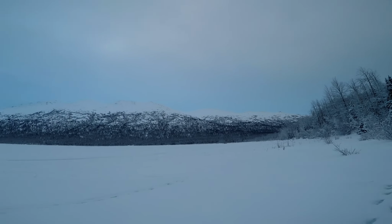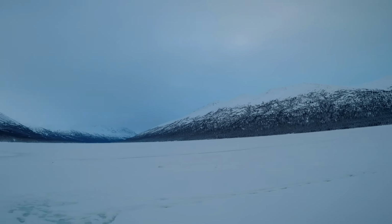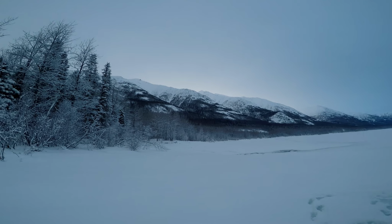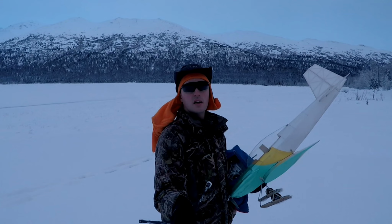Now would you look at that? Yeah, as winter flying weather and locations go, I don't think it gets any better than this. This is just beautiful out here.